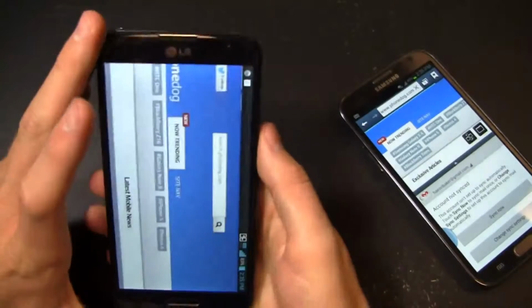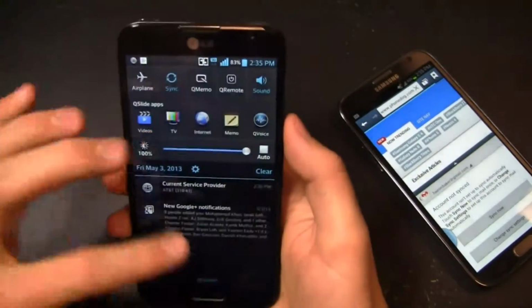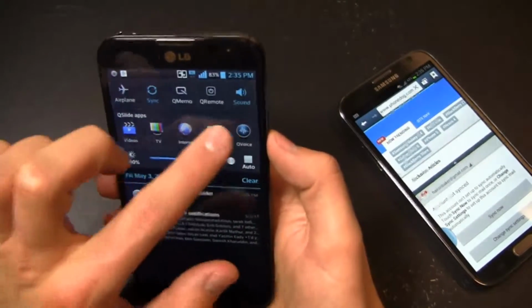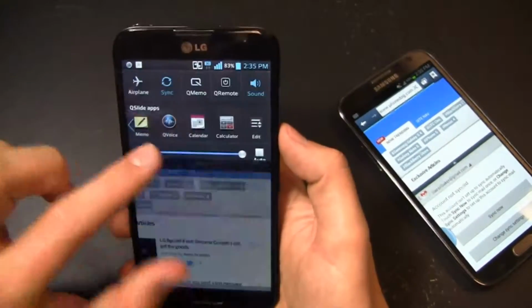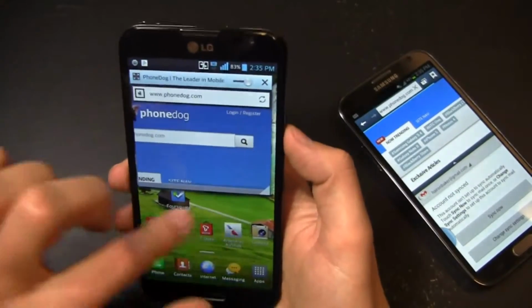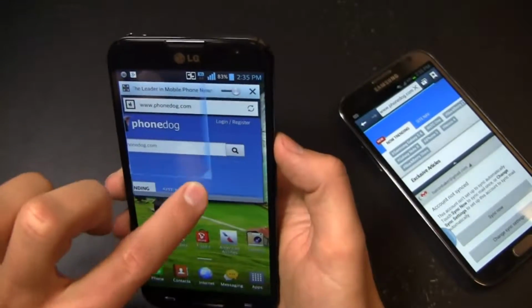Over here, it's a little bit different, the functionality and the overall use. All I have to do is click this button right here, and it supports select applications. It's called Q-Slide, like videos, TV, internet, memo, voice, calendar, calculator. And what I do is click that, and it brings it out like a separate window. And so from there, I can browse around the back of the device, continue to move through stuff, and I can resize this as I see fit.